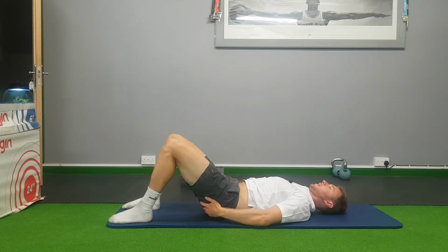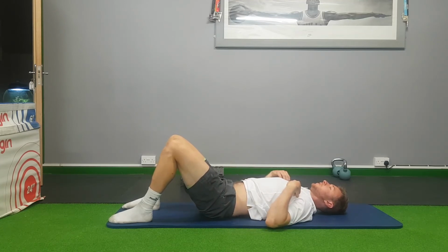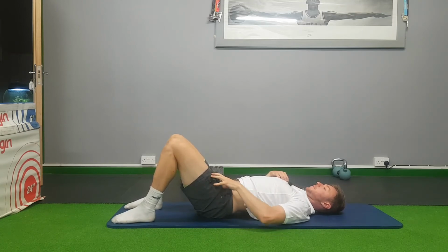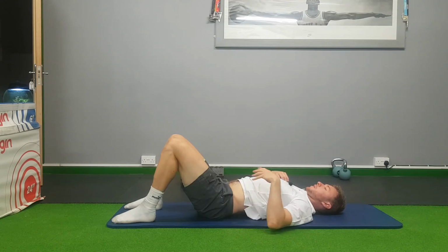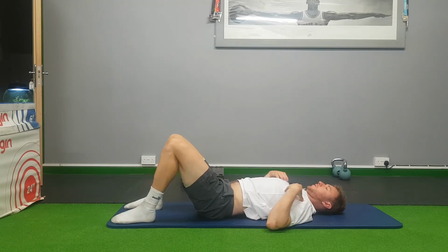To do that, I'm having to engage my glutes and my abs, which are the two that get weak with anterior pelvic tilt. So for there, I'm contracting my hip flexors in here, my erector spinae group, and then I'm contracting my abs and my glutes to do that movement. So work through both of those, and that in itself is a nice way to try and correct that anterior pelvic tilt.